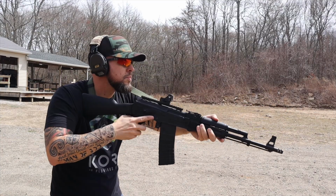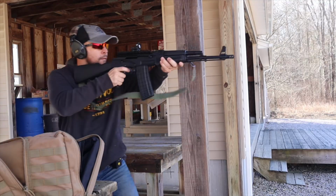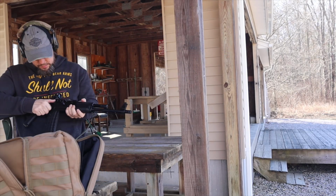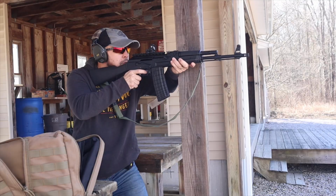I only tried 3 different types of ammo. I did throw some steel case down there just because it is an AK, but 3 different types of ammo, absolutely 0 malfunction. The type of testing I did was nothing crazy, nothing destructive: basic plinking, shooting steel, one-ups, shooting from different positions, and mostly just enjoying.